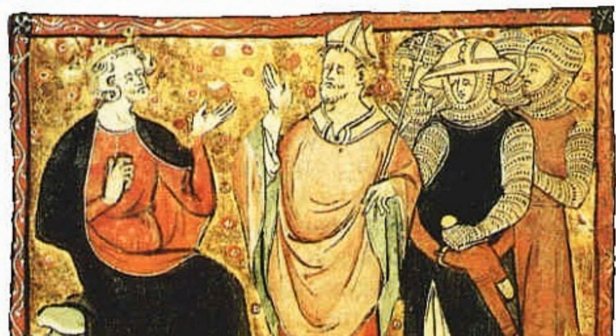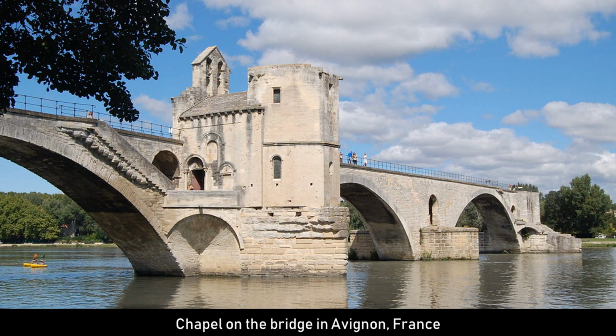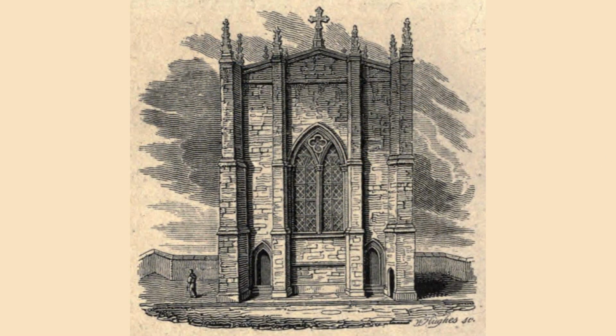Our story starts with the murder of Thomas Becket, Archbishop of Canterbury in 1170. King Henry II commissioned a new stone bridge across the River Thames in London in place of the old London Bridge, with a chapel at its centre dedicated to Thomas Becket as a martyr. The Chapel of St Thomas on the Bridge became the official start of pilgrimage to his Canterbury shrine.